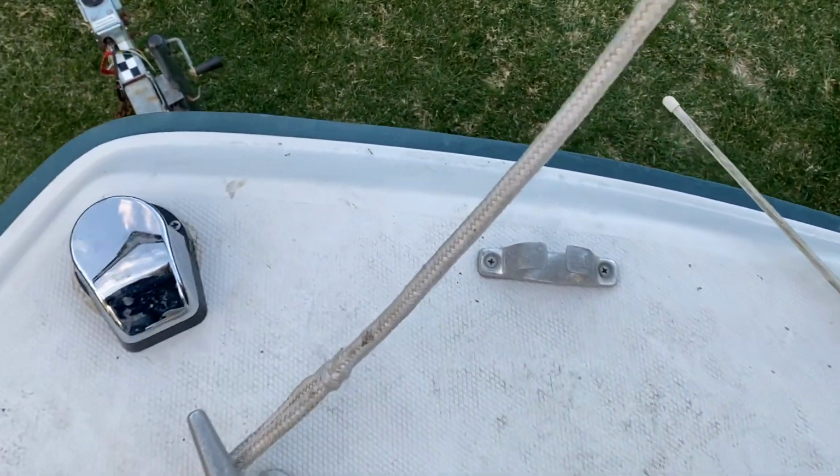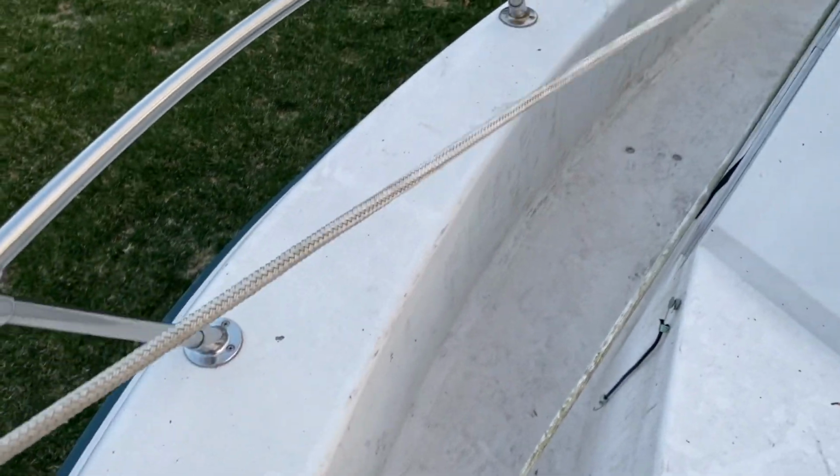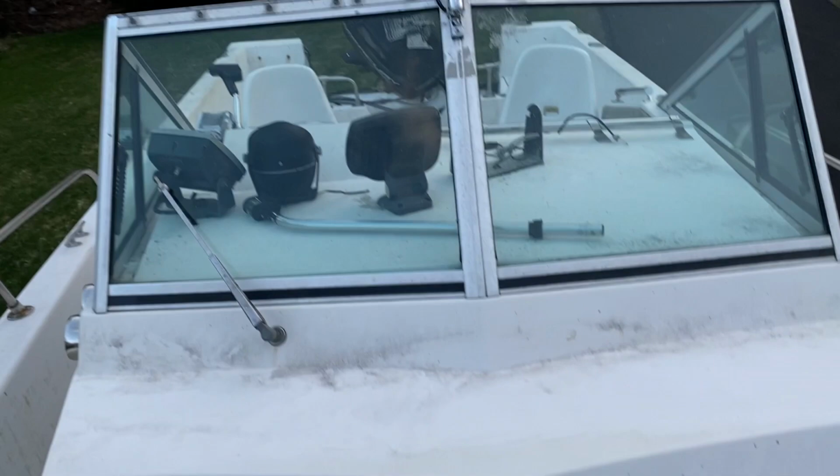Nice up here. There's a new light that the previous owner had just installed. Here is some sort of a line. I don't even know what this line is. I guess it's a dock line. Antenna. Here's the anchor locker with anchor, and I don't know how much rope. Windshield washer.